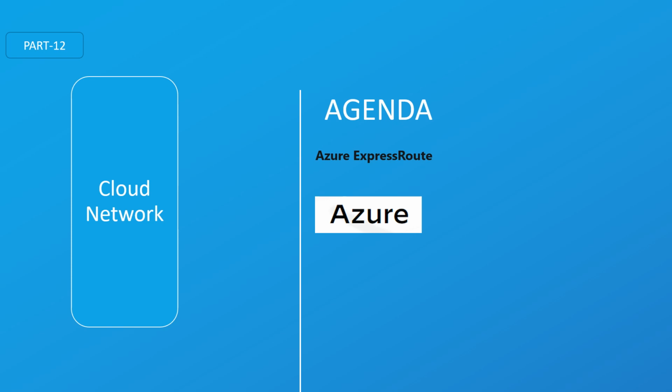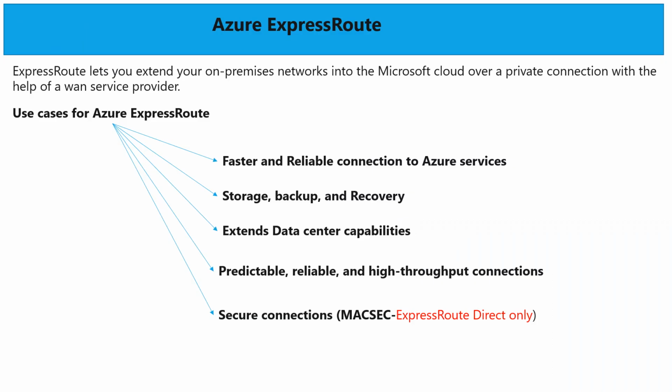Basically, Azure Express Route is a connectivity between your data centers or maybe the co-location facilities to Azure, and it is going to be kind of the private connectivity, so you don't have any dependency on the internet. So let's get started. Express Route lets you extend your on-prem network to Microsoft Cloud over a private connection with the help of a service provider.